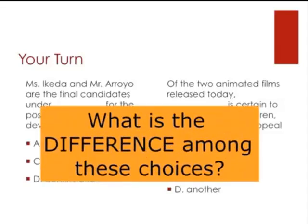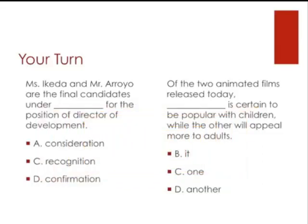Now looking at the remaining answer choices, what's the difference among them? Now you may have eliminated other answer choices too, and in fact you may already know the answer. But let's take a moment just quickly to consider the difference among these choices. Well, for example, when we're being looked at as final candidates, we could think of consideration and confirmation as fairly similar. But generally, we don't recognize candidates who are being considered for a position. Usually, recognition comes to somebody who's actually done something famous, or done something popular.